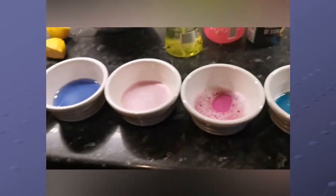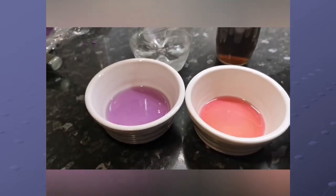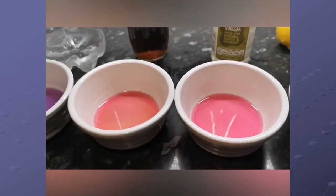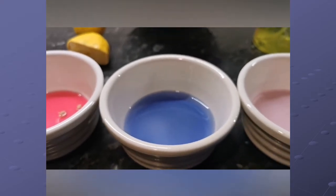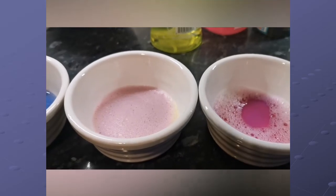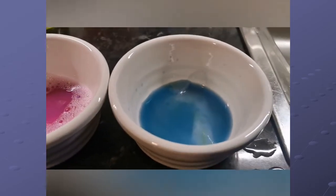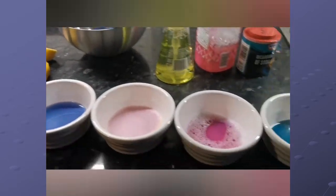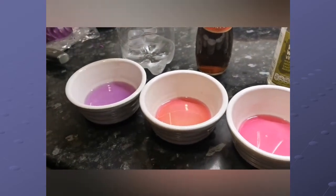So if we have a look at all these, wow. We've got fizzy water, that's purpley. Vinegars, all of these vinegars and these lemon juices are this beautiful kind of pinkish colour. Water has gone blue. Our cleaning products have gone pinkish, which is a bit surprising. And our bicarbonate of soda has gone like a bluey green. I'd say for making an indicator, that is such a success. Look at all the different colours we've got there just from our household products. That's amazing.